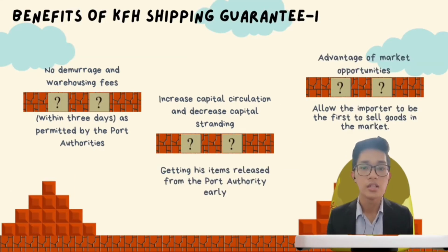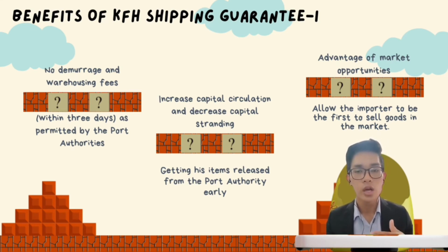So there are three benefits of using the shipping guarantee from Kuwait Finance House. First of all, you don't have any extra charges or need to pay more, because normally, according to the article from the Port Authority and Port Klang, the authorities say that you are only given 3 days. So when your ships arrive with the cargo, they are going to hold your items, your goods, your products for only 3 days. Once they have been held for more time, you need to pay more in order to get them. But if you take the goods before the 3 day period ends, you don't need to pay any extra charge.